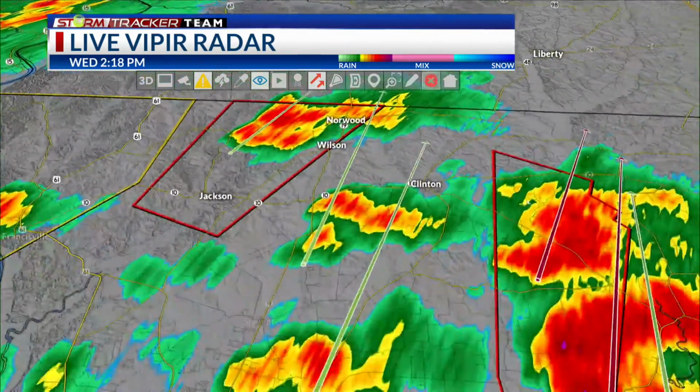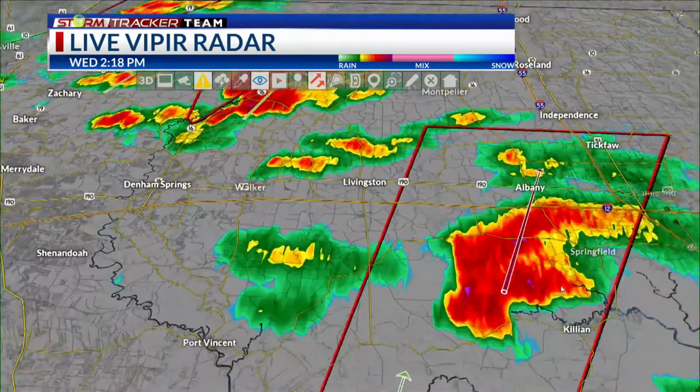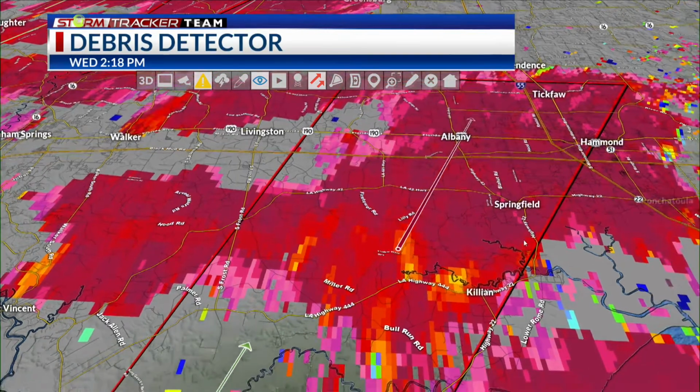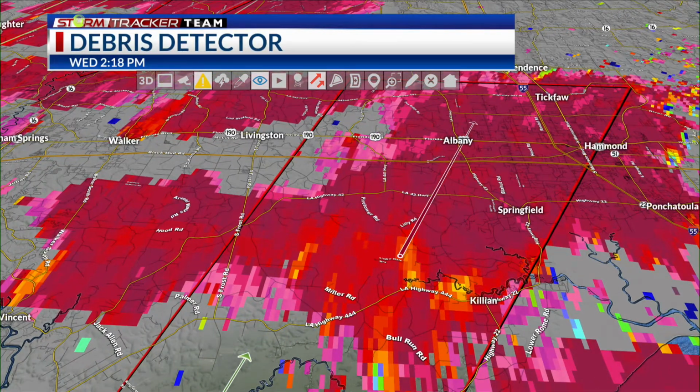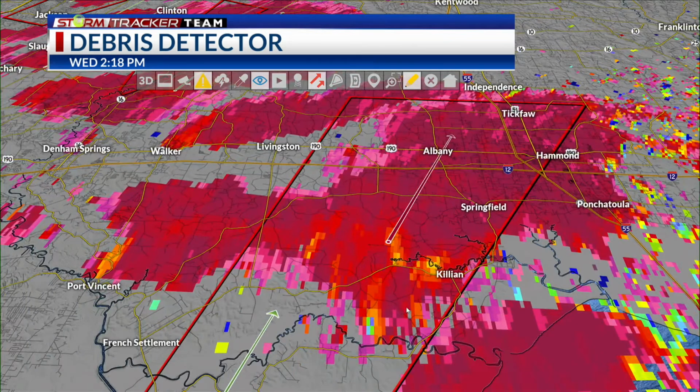I'm also seeing, I'm going to switch to a different warning right now. This one storm just to the northwest of Killian and near Springfield is the most concerning right now. This is our debris detector, and we are starting to see some lowering of these colors, of the correlation coefficient. And when that happens, that means something is lofted into the atmosphere that is not supposed to be there. So that could mean debris.